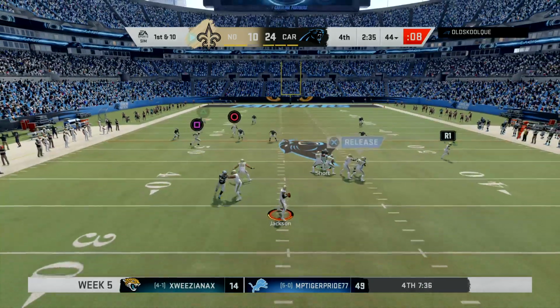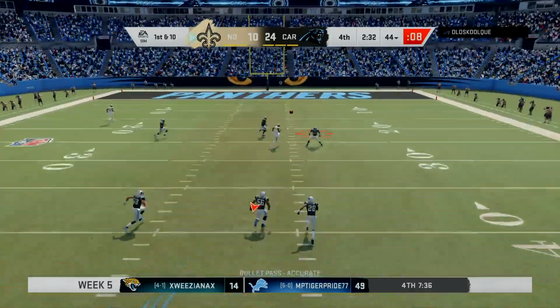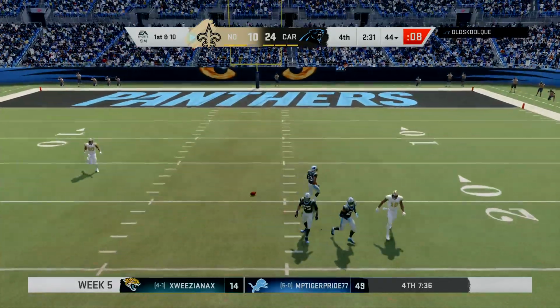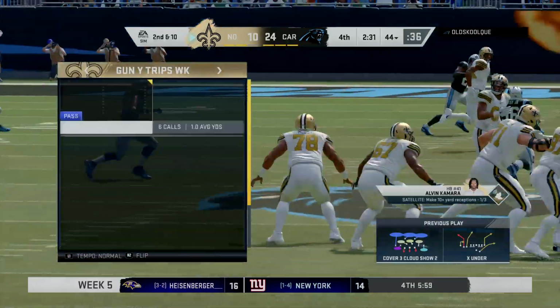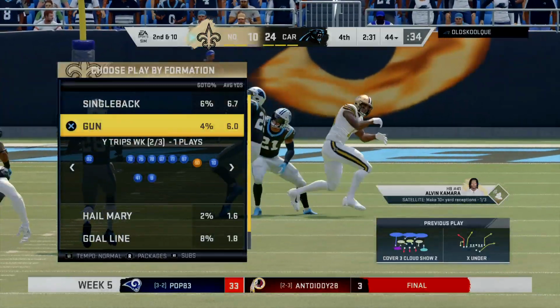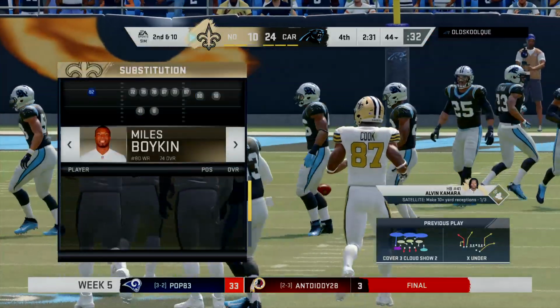To throw is Jackson. From the gun, he'll throw. He's going to fire one deep, middle of the field. And incomplete there, almost picked off. That's one you maybe expect your roaming free safety to come up with. But it's 2nd down.